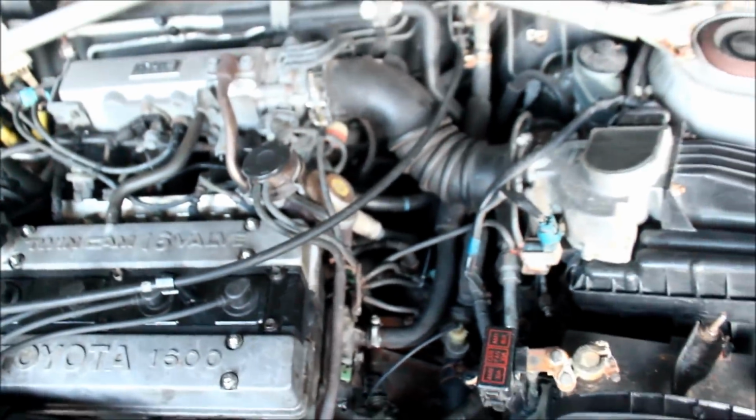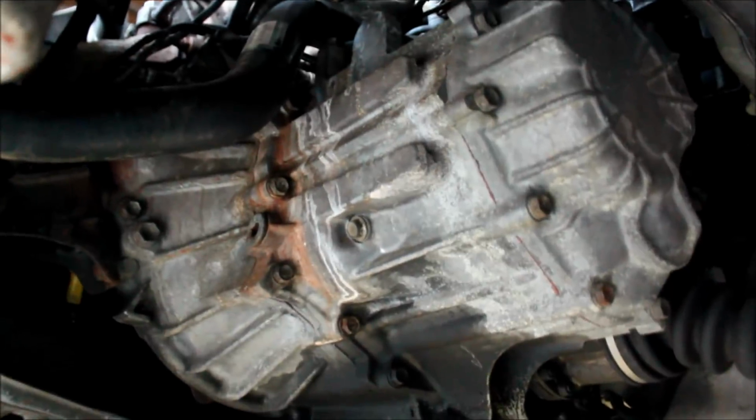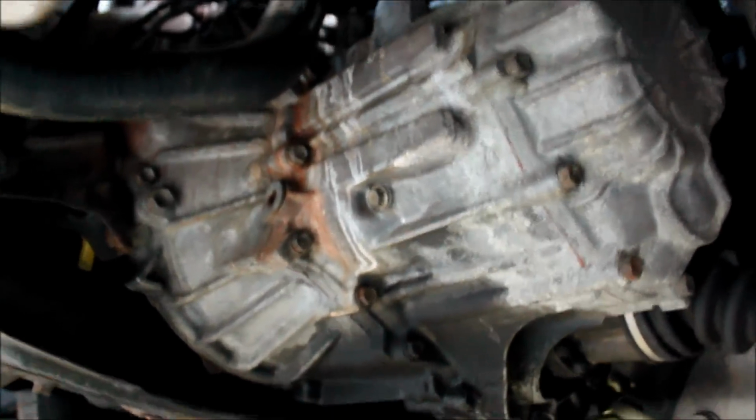I just think it's a synchro, but it made me think, I've never checked the actual trans fluid on this thing, and because it's a manual it has no dipstick, so I'm just gonna change it right now. I already have the cover off and everything ready to go.